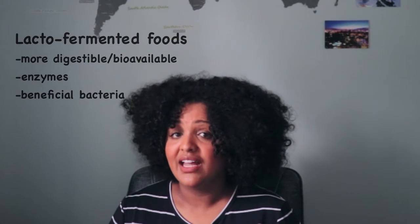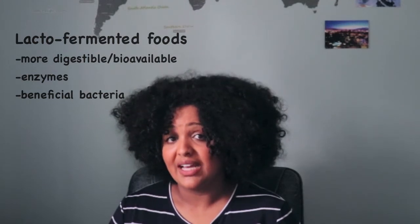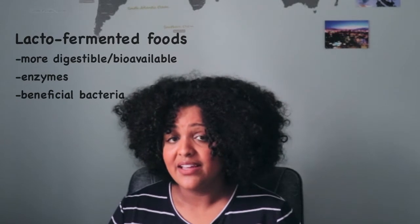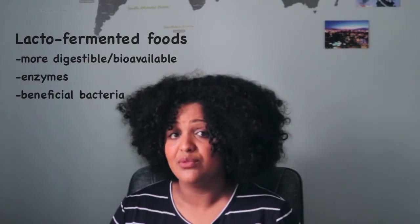As for vegetables and fruits, we should make them more digestible by lacto-fermenting them. And this is done by allowing bacteria to eat the starches and sugars in those vegetables and then producing lactic acid. Lacto-fermented foods are high in enzymes as well as good bacteria, and these are both important for proper digestion as well as for the immune system. If you are interested in finding out more about the use of good bacteria in our bodies, check out my recent Instagram post that goes over the different functions of good bacteria.